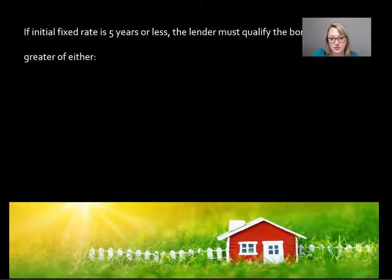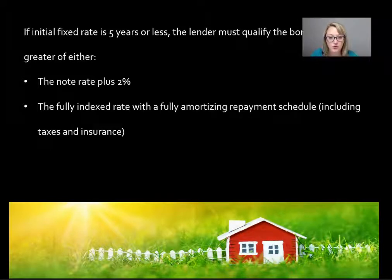And here's how this would work. So if the initial fixed rate is 5 years or less, the lender must qualify the borrower on the greater of the note rate plus 2% or the fully indexed rate with a fully amortizing payment, including taxes and insurance. So that way they can avoid any potential payment shock.